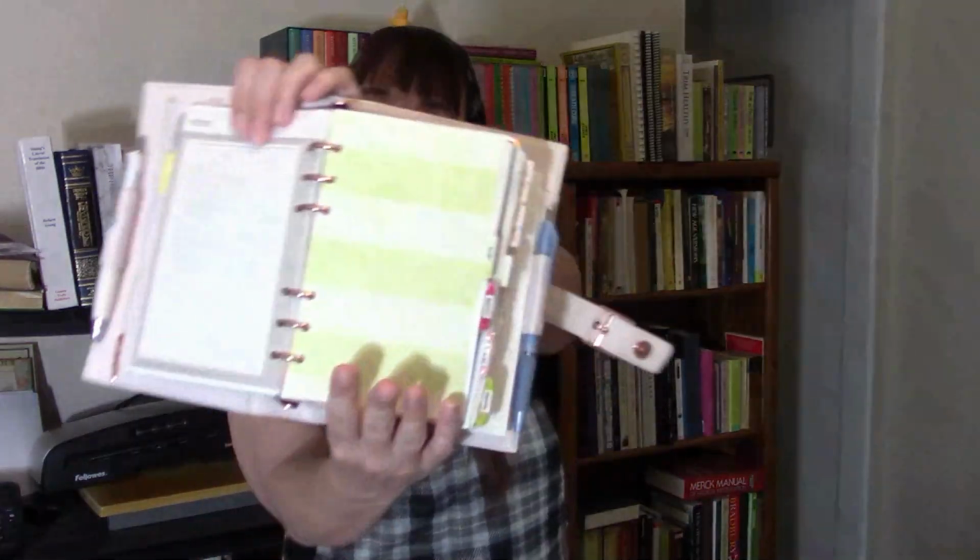All right, so my next homemade divider is labeled budget, and that is my budgeting section. So the very first page of my budgeting section is a page that I call my budget guide, and I just have listed here which bills and recurring expenses come from which check throughout the month. So I just reference this when I go over the budget.